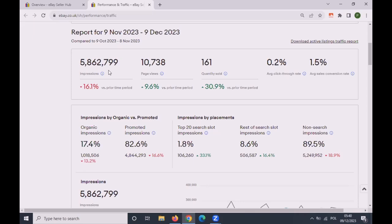So as you can see, my impressions are down about 16%, which is a deliberate action from my side. I have gained impressions. I have stabilized them. Now it's time to cut out empty ones. So I'm now concentrating on swapping those bad impressions to good impressions. And it costs me some impressions, as you can see. However, if you look at page views, I'm 10% up and 30% up in quantity sold.